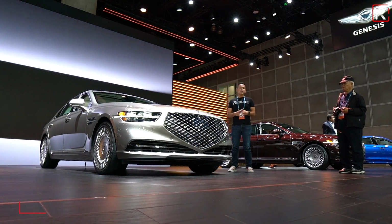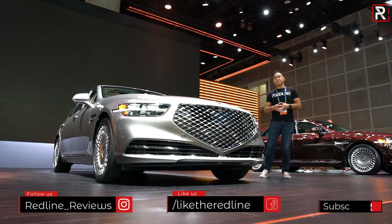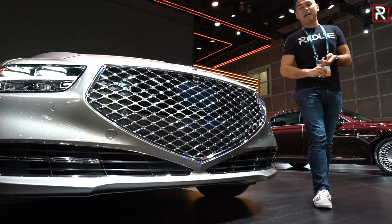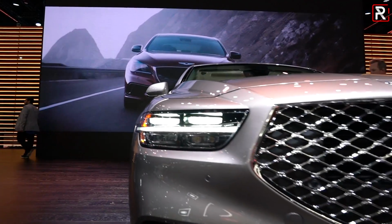So when the new G90 was introduced a couple of years ago, one of the criticisms that it had was somewhat of a bland design. You can see for the refreshed model, Genesis has changed everything except for the doors and the roof. The first thing I want to talk about, how could you not notice it? This massive chrome blingy grille.